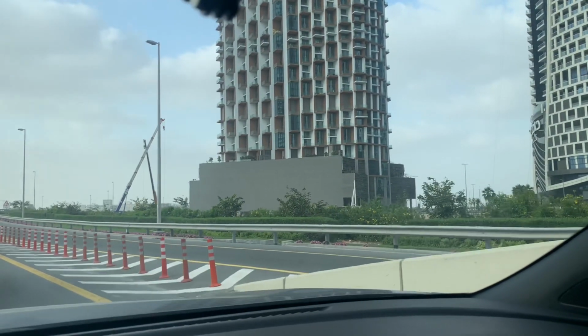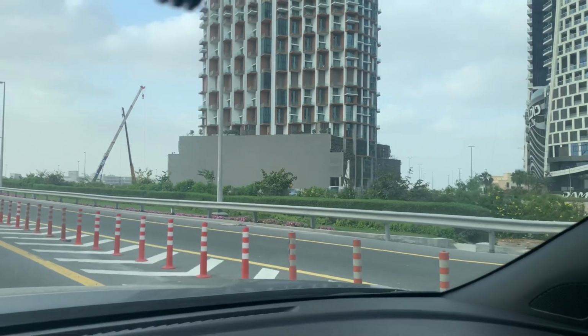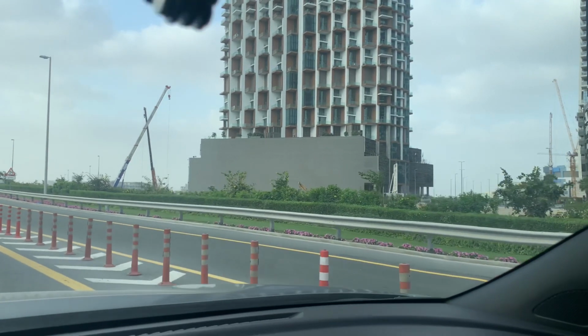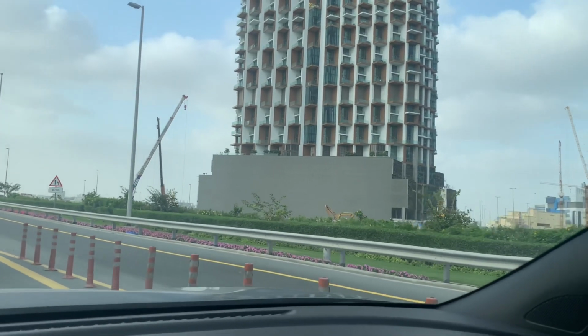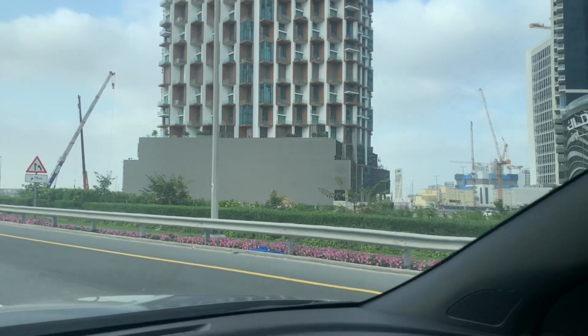As you can see, that's Regalia. Now you can see the Regalia construction site. Those are excavators, soil excavators, and mobile cranes are on site doing the enabling works.